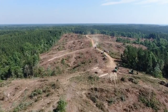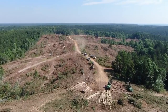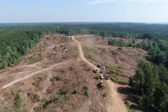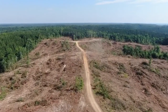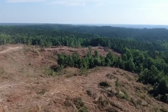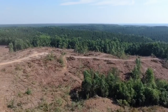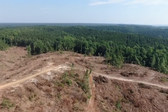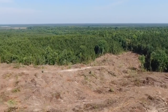Let's see, you got a truck coming in. Look at that. You see the dust where the dandy coming in right there? He's heading straight at me right now. We've covered a pretty good bit of ground on this job here. We ain't covered enough because it needs to be finished. It's Danny driving by me right there.